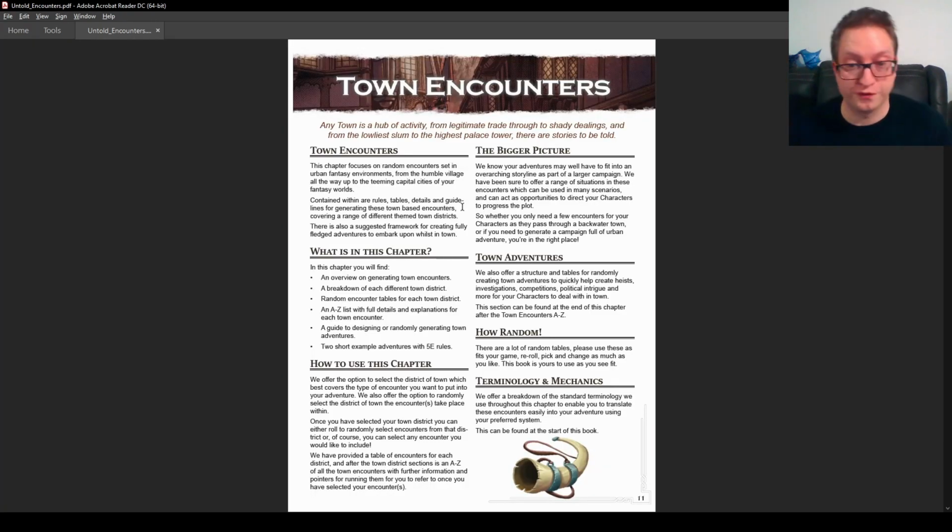Town encounters. First, it is important to note that there are a lot of random tables in this book, but the best way to use a random table is for inspiration. You are not a slave to the result. If you don't like the result, don't use it. Pick something else. Find one that fits perfectly in this situation, or one that inspires you, or the one you think is funny.